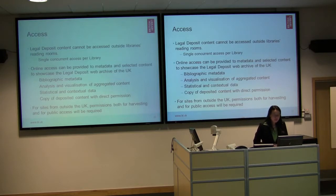So we're going to make available bibliographical metadata, metadata about websites, and we're also going to visualize analytics based on aggregated content, i.e. not showing individual websites as they are, or allowing people to identify individual websites, but we're going to tell you about what we have archived, the big picture about the UK web, and the statistical and contextual data. And if people are happy, for example, if BCS is happy and gives us a license to provide access to the archived version of their website beyond the reading rooms, we'll be very happy to do so. So this is how we address that issue, while also complying with the legal requirements.